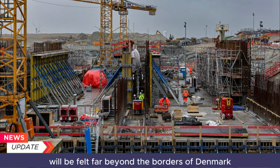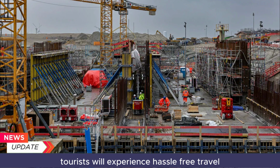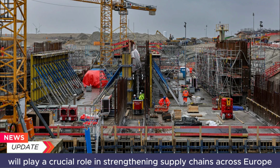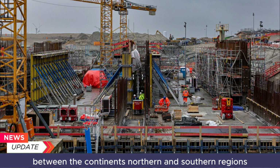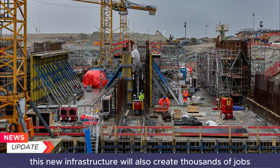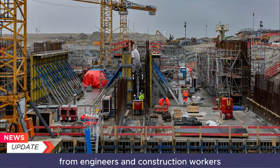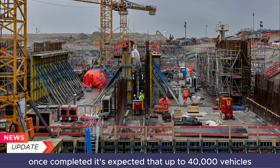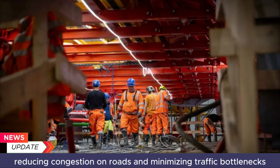The impact of this tunnel will be felt far beyond the borders of Denmark and Germany. Businesses will see faster shipping times, tourists will experience hassle-free travel, and economies will flourish with increased accessibility. The Fehmarn Belt Tunnel will play a crucial role in strengthening supply chains across Europe, allowing goods to be transported more efficiently between the continent's northern and southern regions. This new infrastructure will also create thousands of jobs, both during construction and after its completion. From engineers and construction workers to local businesses that will thrive due to increased tourism and trade, the economic ripple effects will be enormous. Once completed, it's expected that up to 40,000 vehicles and countless freight trains will pass through the tunnel each day, reducing congestion on roads and minimizing traffic bottlenecks.